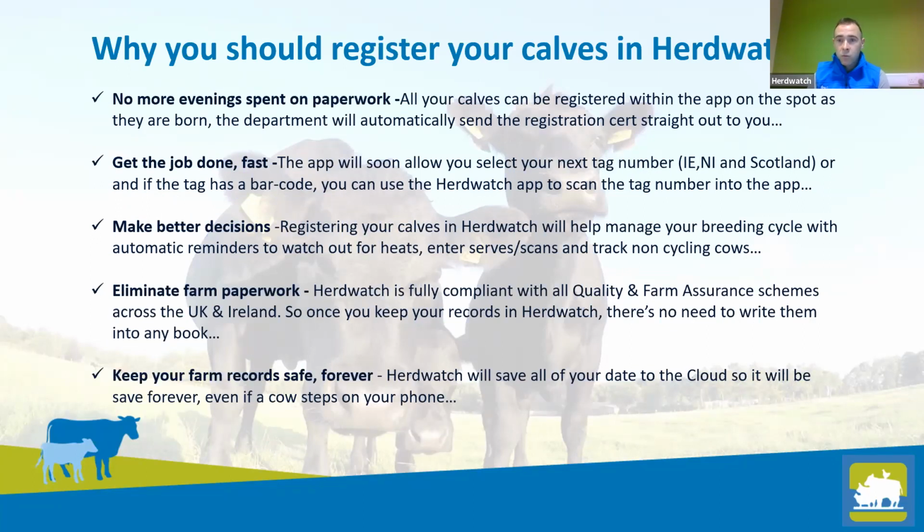With Herdwatch, all your calves can be registered using the Herdwatch app on the spot. Literally, you tag a calf, you can take out your phone, pop into Herdwatch and get that calf registered on the spot, within 30 seconds. And that goes straight to the relevant department, and you're going to get your registration certs sent out to you. Herdwatch saves you a lot of time, so it just allows you to get the job done fast.